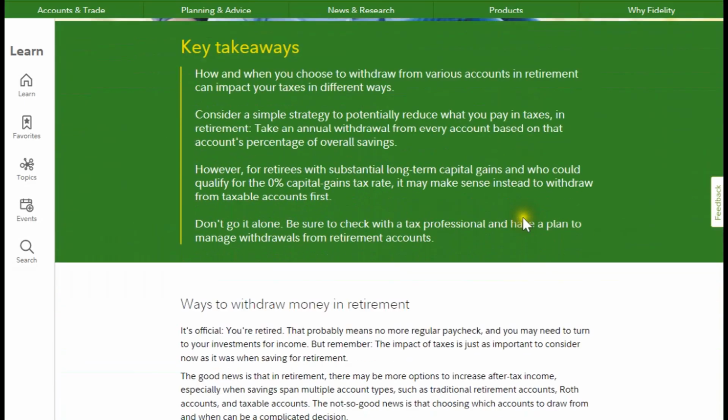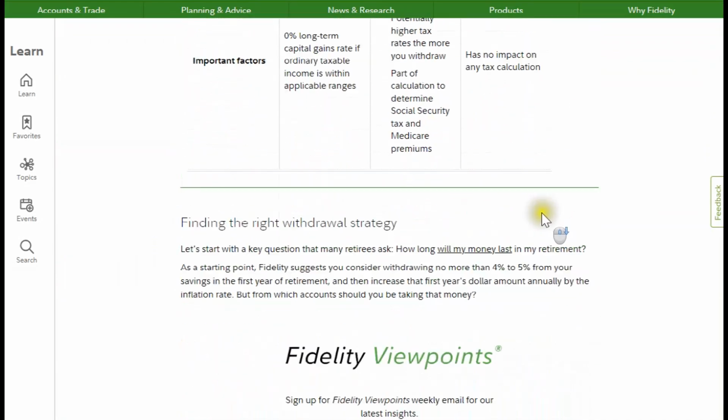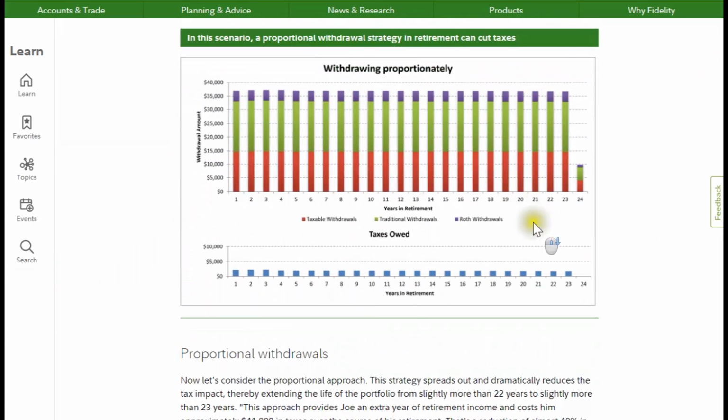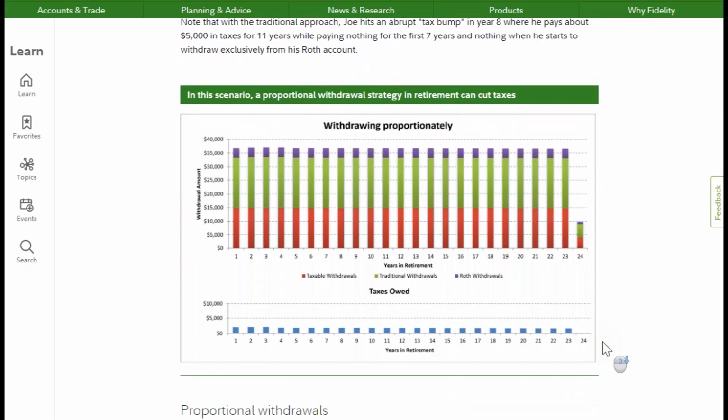The next method is pro-rata. So some people decide to take a portion of the money they need from each of their accounts each year instead of starting with one and then depleting it and then moving on to the next. And Fidelity has this example where they say, if you go with the conventional wisdom, withdrawing from one account at a time, you pay basically no or little taxes, then a lot of tax, and then no tax later. But if you go with a pro-rata withdrawal strategy, you're going to basically smooth out your taxes.